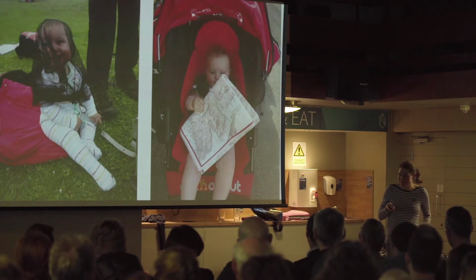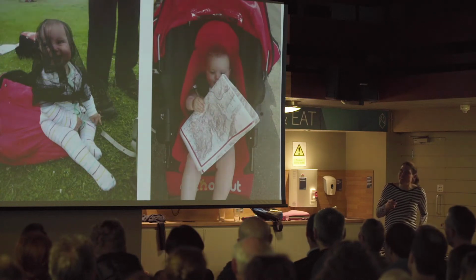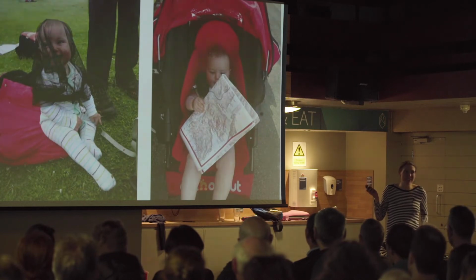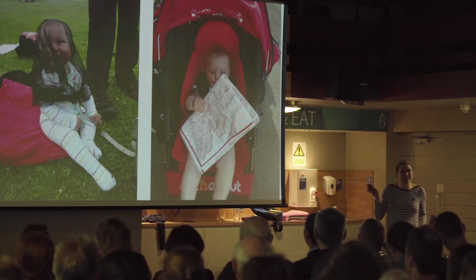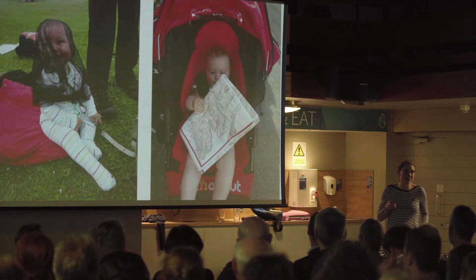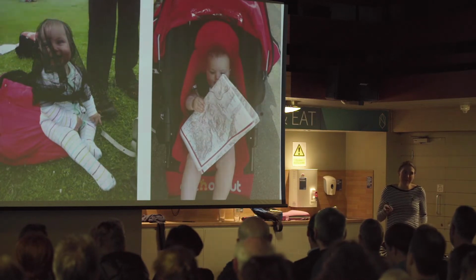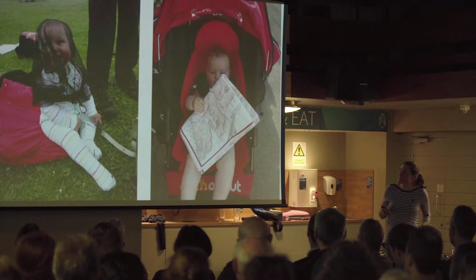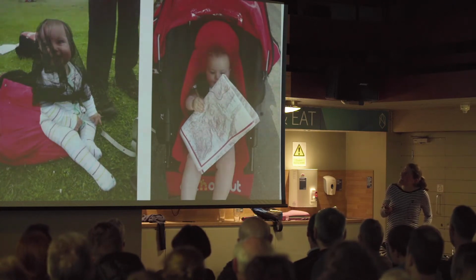So I just wanted to include these photos really, partly to say that Rowan is already very involved in everything we do in the hills, but also to point out that I couldn't possibly do what I do now that I have a family without the support of people around me. That means friends, but it especially means my family, my husband, Conrad, and my mum and dad. So really, really important to being able to do what I do, and I'm very lucky in that respect.